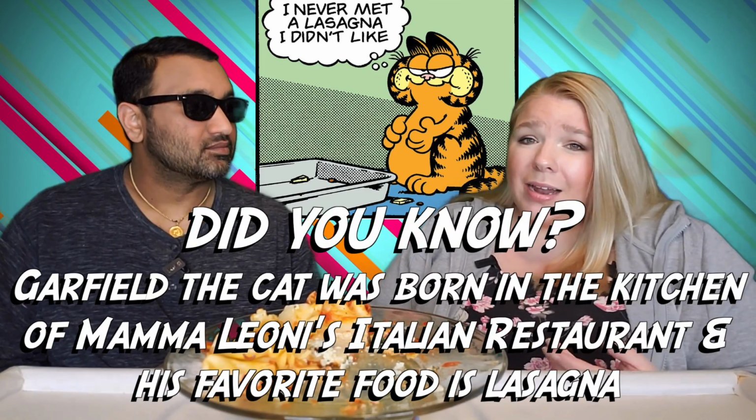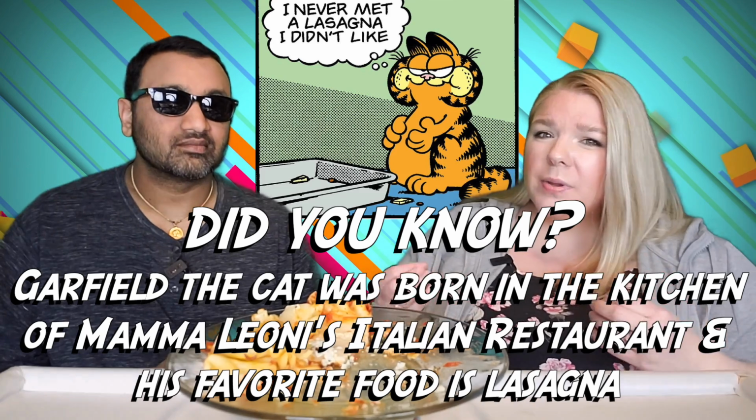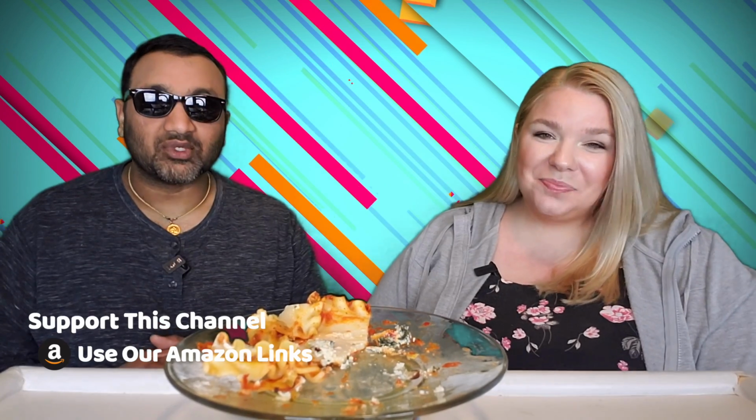I did like that it had a little bit of a kick because there's some crushed red pepper. My tongue has a little bit of a heat to it right now, but man, that sauce would have had to be a whole heck of a lot better. And the noodles would have had to be all edible, and the cheese mixture, the ricotta, would have had to be a better quality. There's a lot of stuff that needs to change here to be the world's best. To sum it up, thumbs down, thumbs down.